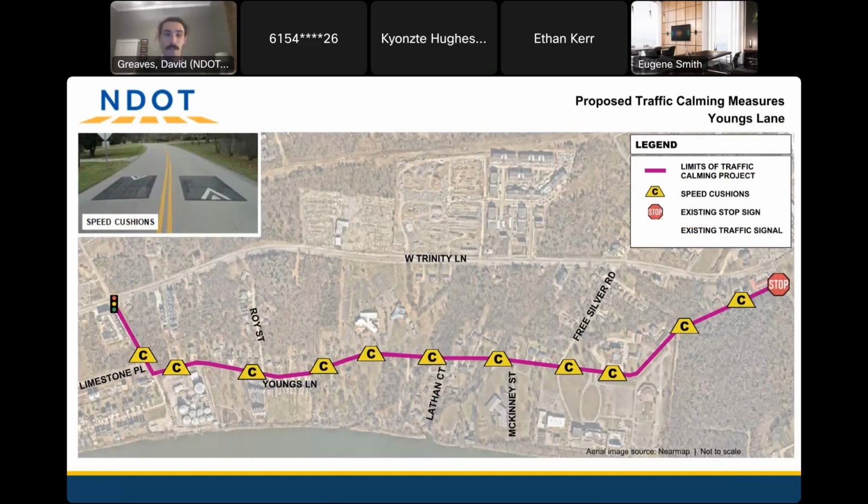So what we've observed in neighborhoods where cushions aren't spaced close enough is vehicles that still do want to get where they're going faster than may be appropriate to that street. They'll actually speed up more to kind of make up for lost time. And that's an effect that we want to avoid if at all possible.